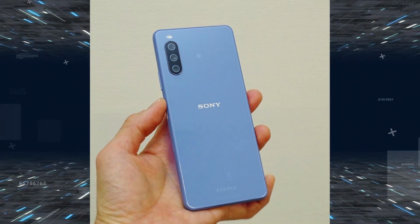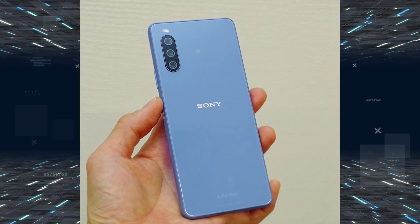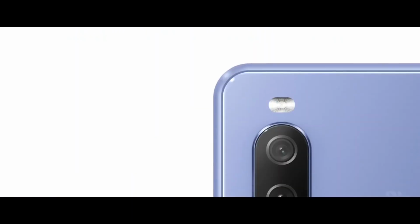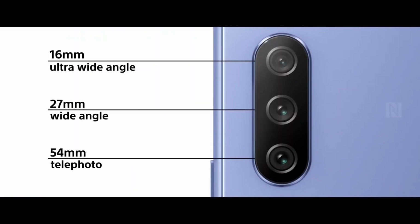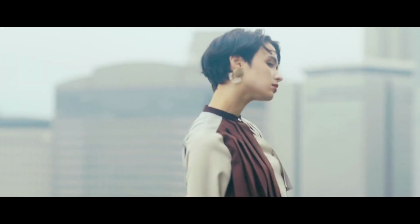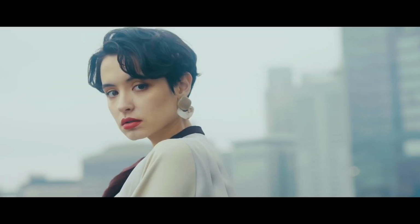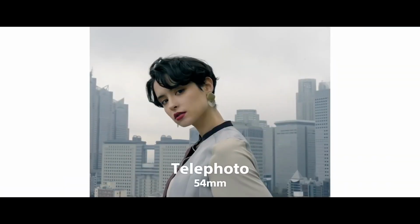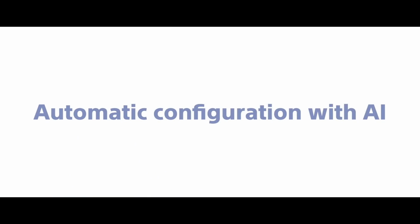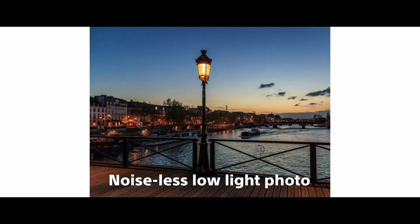The front is occupied with a 6-inch OLED display with HDR10 support and a standard 60 Hz refresh rate. Sony has yet again gone for a 21:9 aspect ratio, but managed to keep the phone 3 mm shorter and also shave a millimeter off the width, making the Xperia 10 Mark 3 more compact and easy to use. The display is protected by Gorilla Glass 6 at the back.